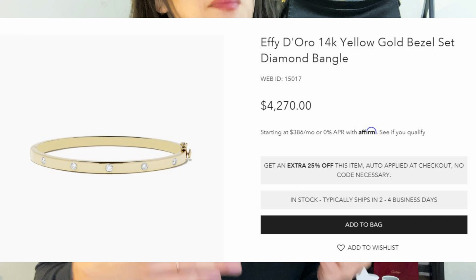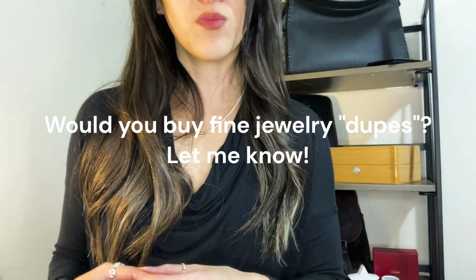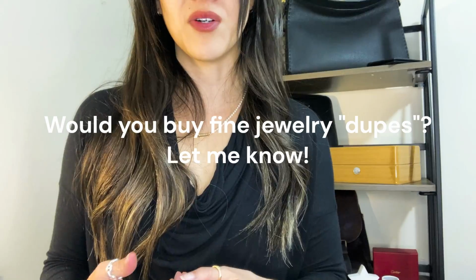Now, at the same time, I've also seen quite a few videos where women have custom-made fine jewelry pieces that are straight up dupes. So while they won't be labeled as a VCA or Cartier piece, they are essentially the same design. So would you personally be open to custom dupes if they were made from the same precious metals and gems? Like, let me know down in the comments below.